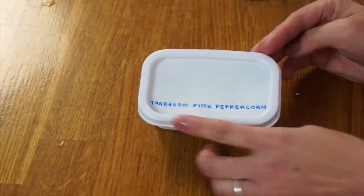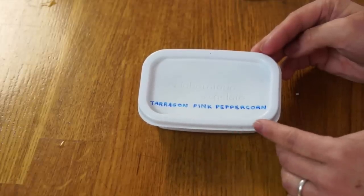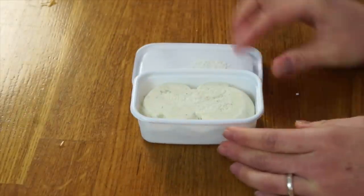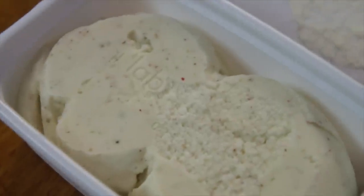Tarragon pink peppercorn. Wowzers. Tarragon, of course, is an herb used a lot in French cookery. Pink peppercorn is a spice. I wonder what color this one will be. Pink or green? Let's see. Oh, it's both. If you look carefully, you can see little flecks of pink in there. Look at that. Ooh, I can smell the pepper in there.